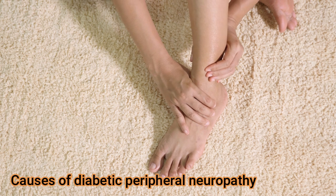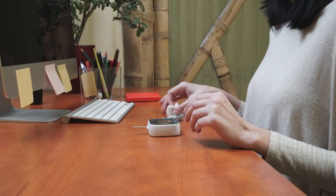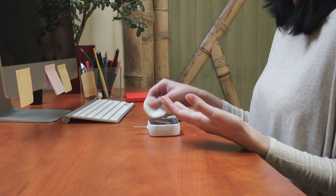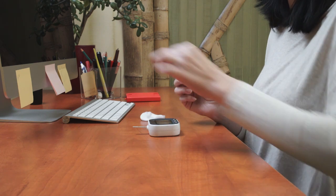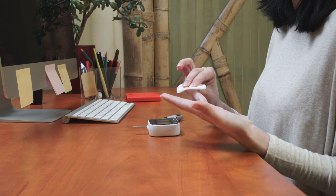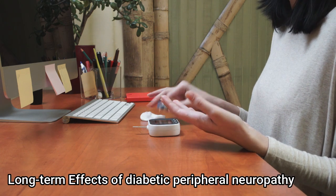Causes of diabetic peripheral neuropathy. The exact cause of each type of neuropathy is unknown. Researchers think that over time, uncontrolled high blood sugar damages nerves and interferes with their ability to send signals, leading to diabetic neuropathy. High blood sugar also weakens the walls of the small blood vessels, capillaries, that supply the nerves with oxygen and nutrients.